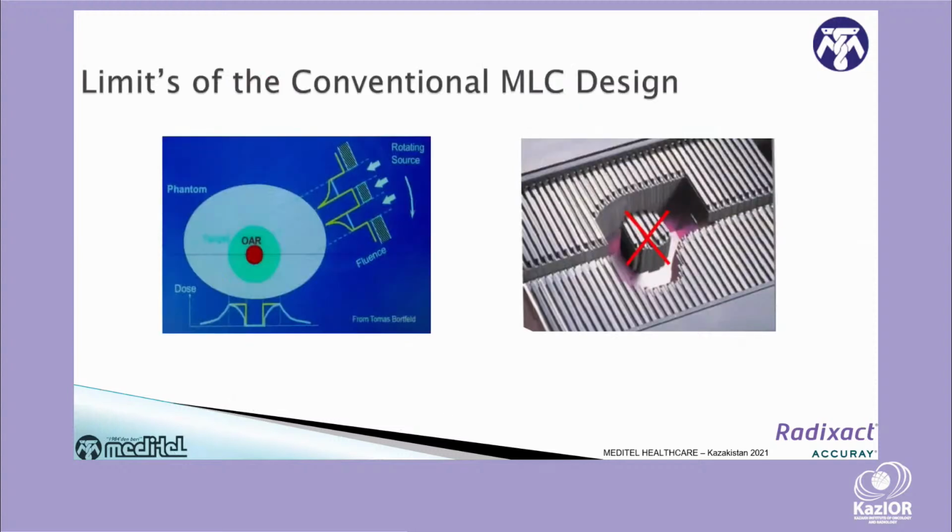And another feature of the MLC, I'm telling you more about the MLC because this is the most important part of the Radixact. This is what makes Radixact different from the other Linacs. Another superior feature of the Radixact is that normally you cannot bring any MLC like this into the middle, for example to protect something in the middle. The MLC is supposed to be right here, but the conventional MLC design cannot provide this feature.